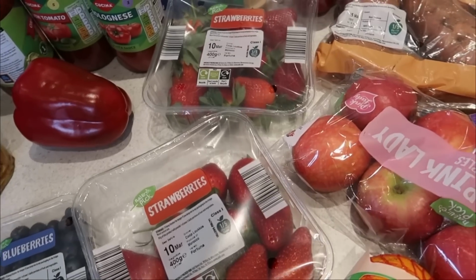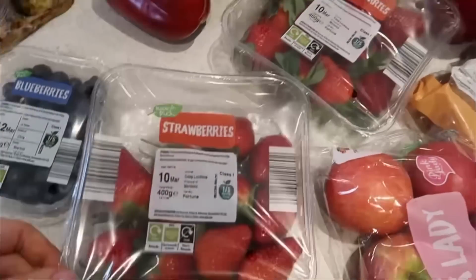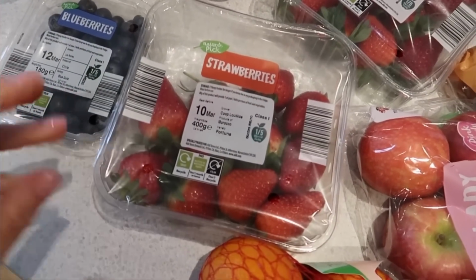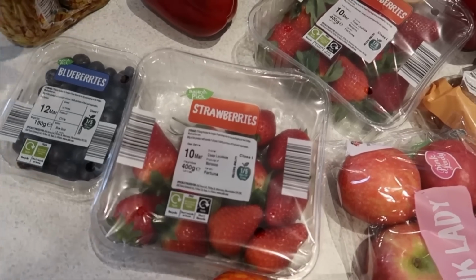This next section is a little bit miscellaneous. So strawberries, we go through these so much. So I just got 2 lots of those, and they are getting a lot nicer, a lot more red, a lot more juicy, and they're having a lot more flavour. So I'm really chuffed about that.